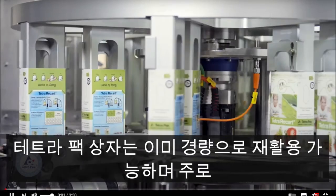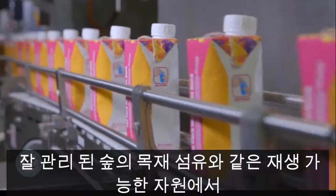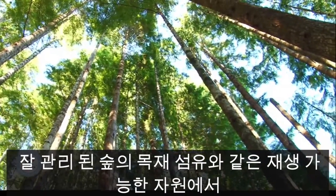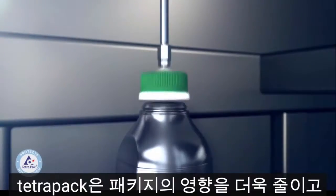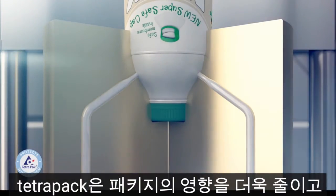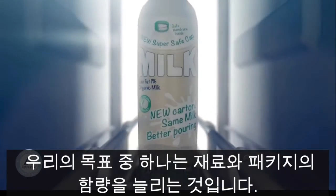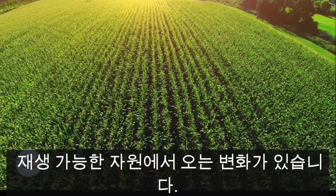Tetra Pak cartons are already lightweight, recyclable, and made mainly from renewable resources, like wood fiber from well-managed forests where trees keep on growing. But we didn't want to stop there. Tetra Pak is committed to reducing the impact of our packages even further. And one of our objectives is to increase the content of materials in our packages that come from renewable resources.